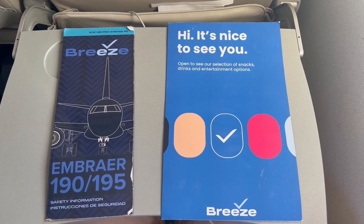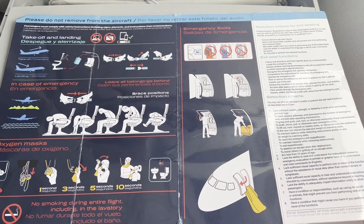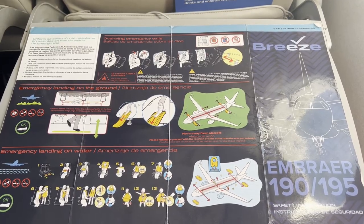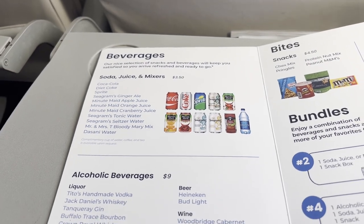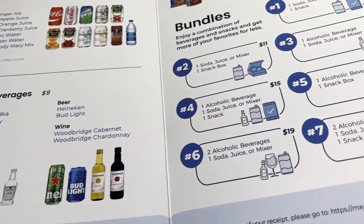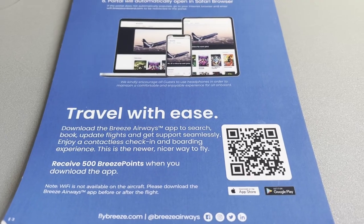The pocket includes a safety card and an onboard service brochure. In addition to free refreshments in the nicer cabin, Breeze offers a large buy-onboard menu, including package deals and alcoholic beverages, as well as free Wi-Fi.